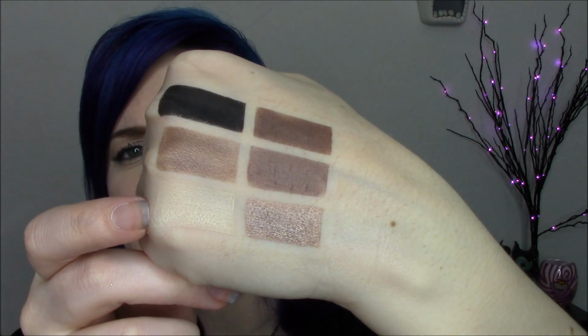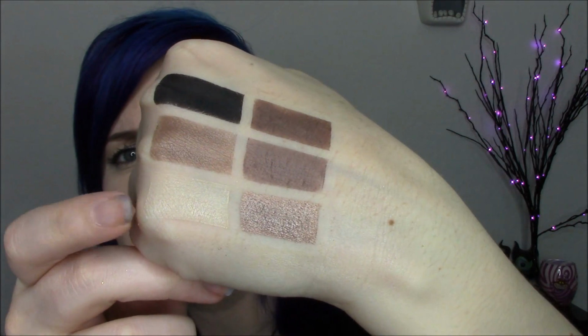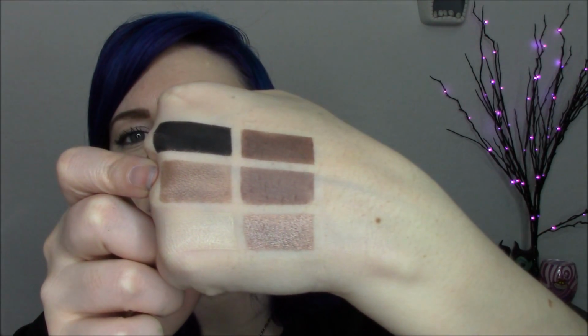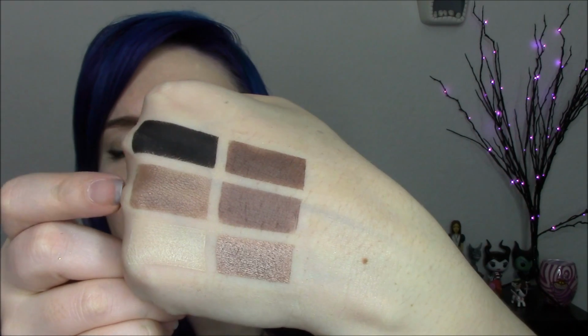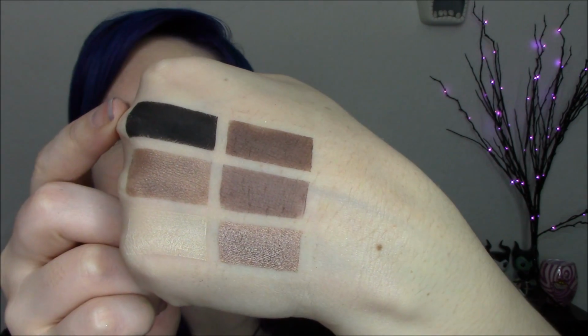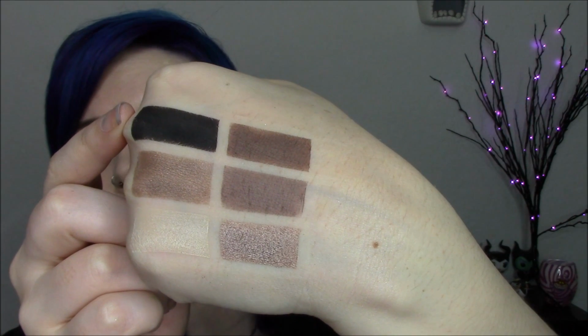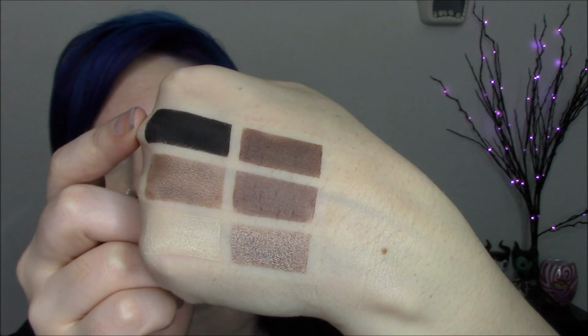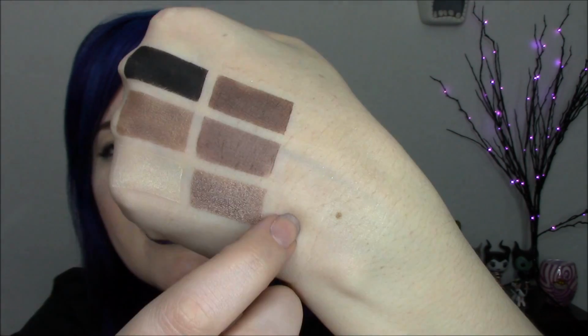This is Lichen, which is a light creamy beige. It kind of matches my skin tone. And then we are awash with a field of brown. This is Vast, which is a taupe brown pearl. This is Killing Moon, and this is a really nice pigmented matte black. I'm really impressed with this shade because she got it right. I mean, it's really nice.